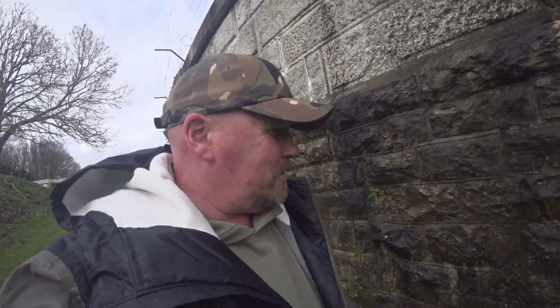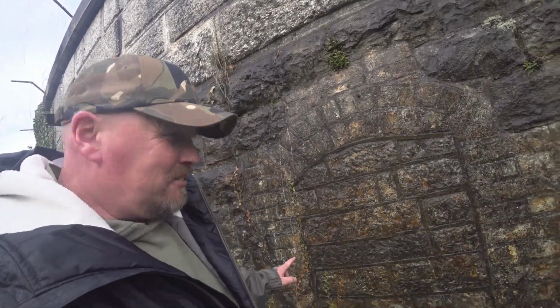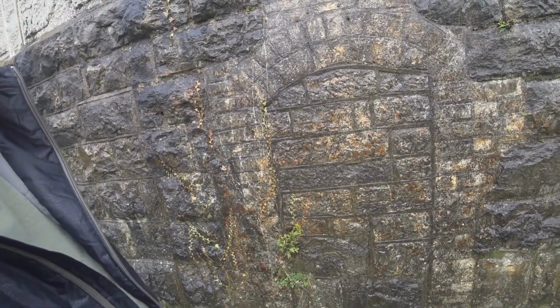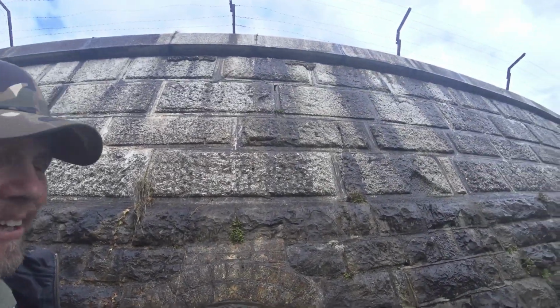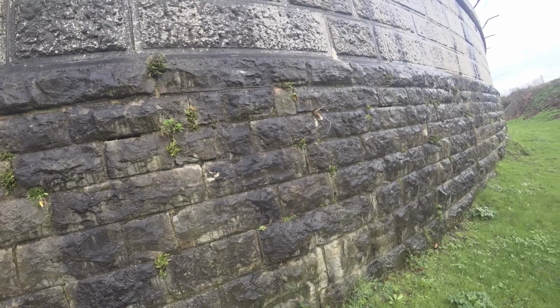Yeah, so just here, you can see where they've blocked the door in. How long ago did they block this door in? That's crazy. Absolutely crazy. And there's another window down here. You can see into the fort.